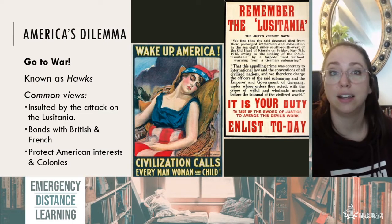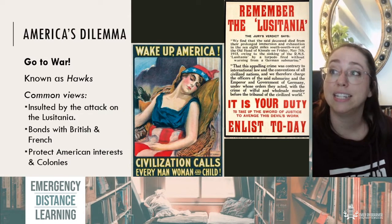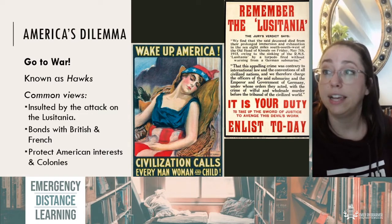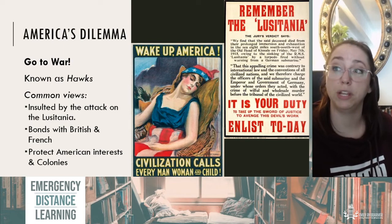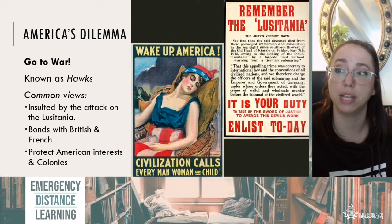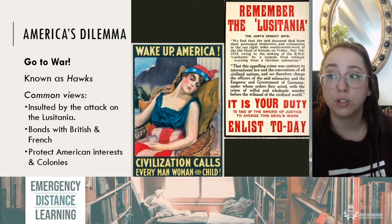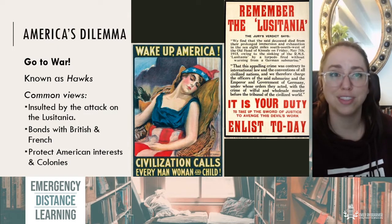This other one is Remember the Lusitania, where you can see that we find that the said deceased died from their prolonged immersion and exhaustion in the sea 8 miles south-southwest of the old head of Kinsale on Friday, May 7th, 1915, owing to the sinking of the RMS Lusitania by torpedo without warning from a German submarine. That this appalling crime was contrary to international law and all convention of civilized nations, and we therefore charge the officers of said submarine and the Emperor and government of Germany, under whose orders they acted, with the crime of willful and wholesale murder. Before the tribunal of the civilized world, it is your duty to take up the sword of justice to avenge this devil's work.